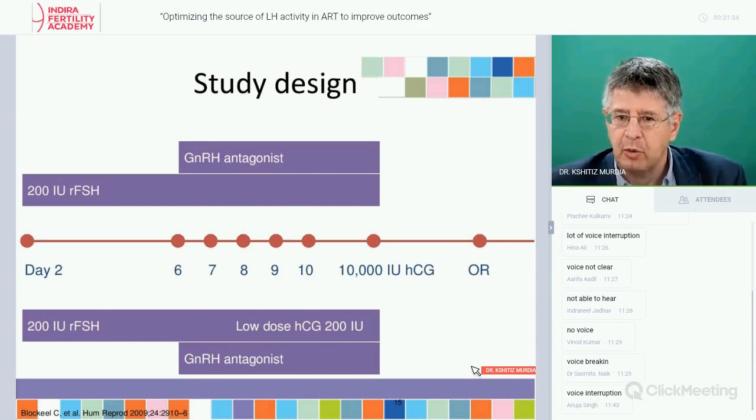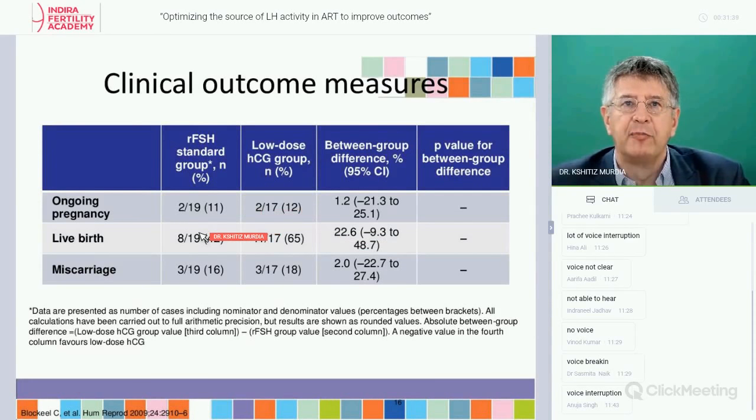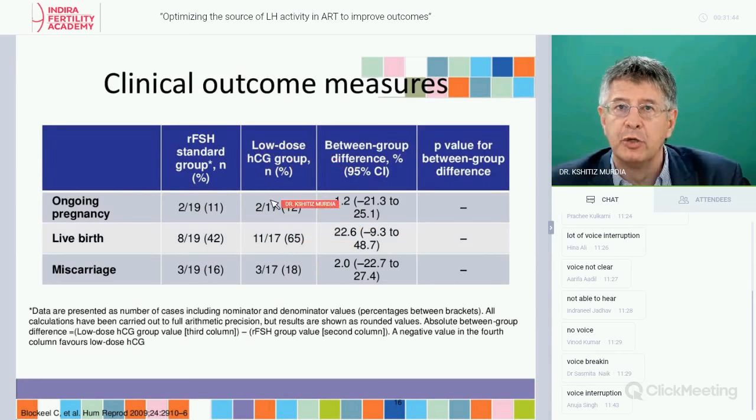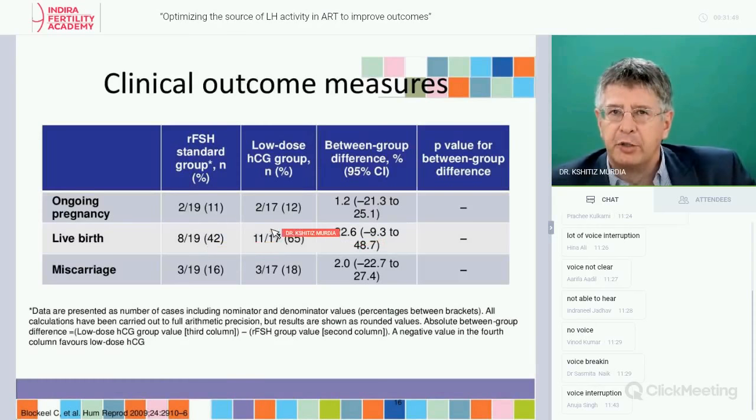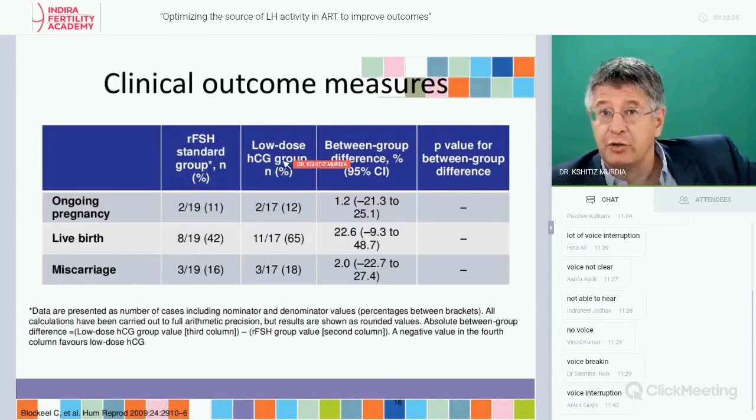What were the results? Well, the results were here. You see live birth rates in the control group, 42%, and 65% in the low dose hCG group. This is not significant because the numbers were very small, but you can see that if you replace FSH with hCG, it doesn't affect your pregnancy rate at all. On the contrary, there's a clear tendency to have even a better pregnancy rate if you just continue with hCG 200 units every day. So that works very, very well.